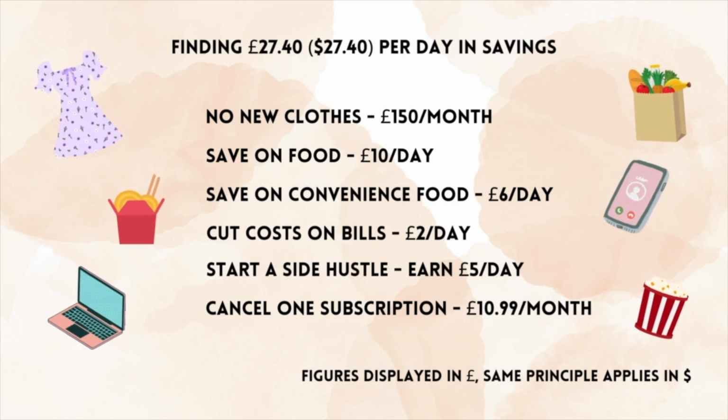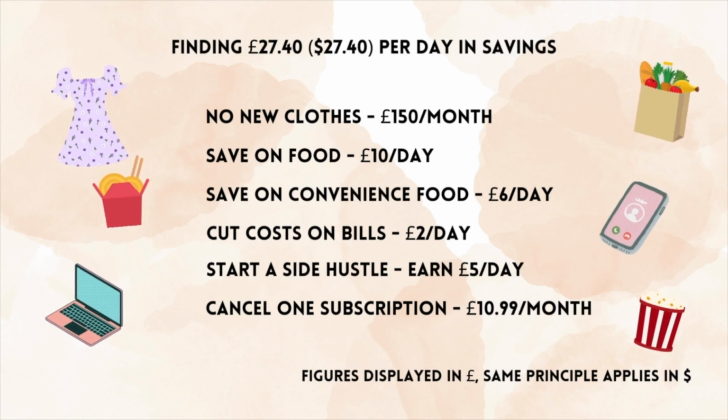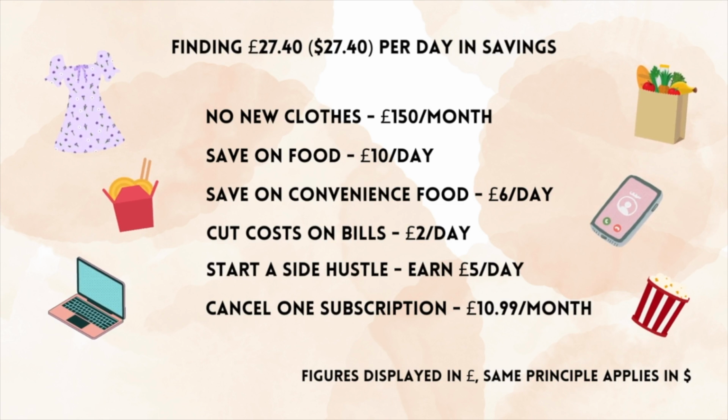Cut costs of your broadband, landline and mobile phone, $2 a day. Start a side hustle. That could bring in $5 a day. Cancel just one subscription, that could be $10.99 a month saved. All of that adds up to more than the $27.40 that you need in order to meet that 10K savings in 1 year goal.